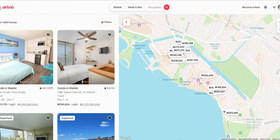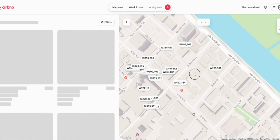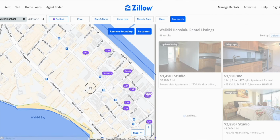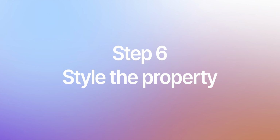What I did in the past is find buildings or hotels where people are running their units as rentals, and I'd look for all the available units in the building on Zillow. And then once I found them, I would contact all of them. And if you're lucky, you'll stumble upon a property that will allow you to sublease. And from there, it only gets easier since you have to start styling the property, which is step 6.